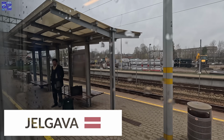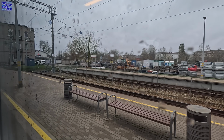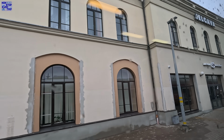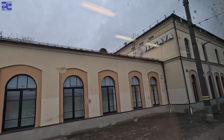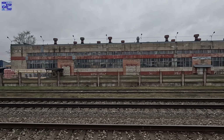Jelgava is a town of 55,000 people and is the only stop in Latvia outside of Riga. However, you cannot buy a ticket between the two on this train, as part of the agreement between Latvian and Lithuanian Railways was that this is predominantly an international service linking the two Baltic capitals.